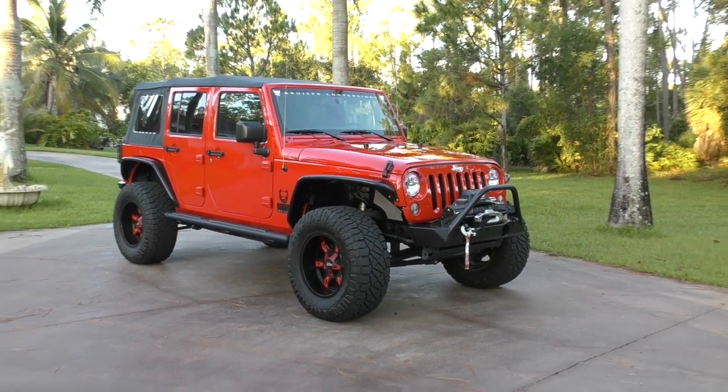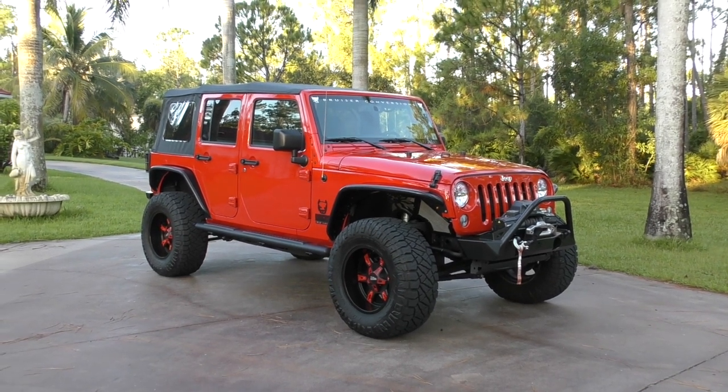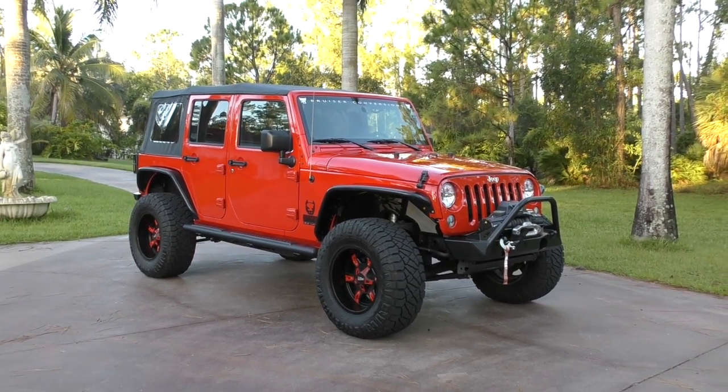But the Jeep people absolutely loved it. And why, what a bastard Enzo was. He really was. Talk about a son of a bitch.